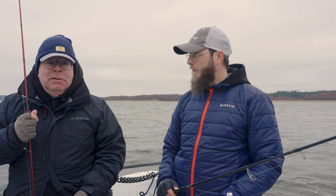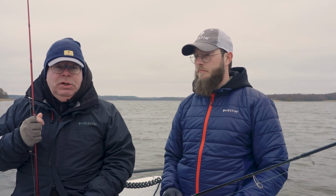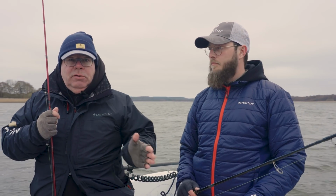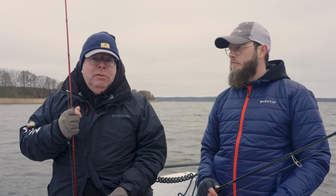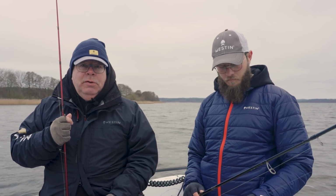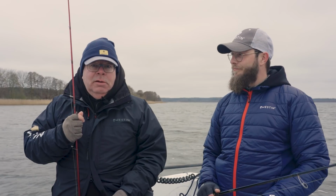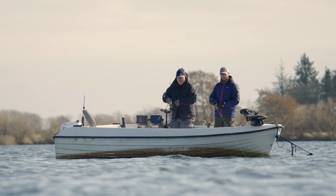I think we'll try to search for the perch on the side scan at first. We have to search around and see what we can find. It's a completely new lake to both of us, but they should be moving into the shallower parts of the lake now. I think it's about a month. They should spawn within a month or so. So they should be moving into the shallows. Hopefully we can find some perch during the day. It's not going to be easy, but we're going for 1 or 2 big ones. That would be enough.